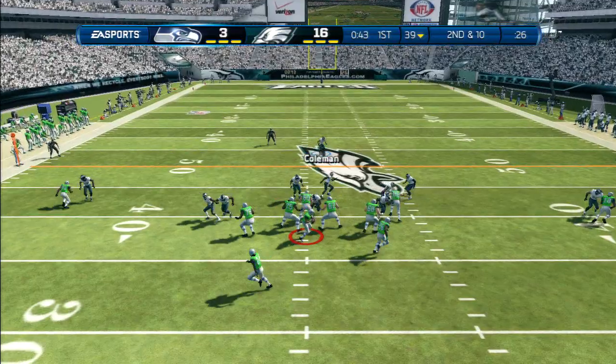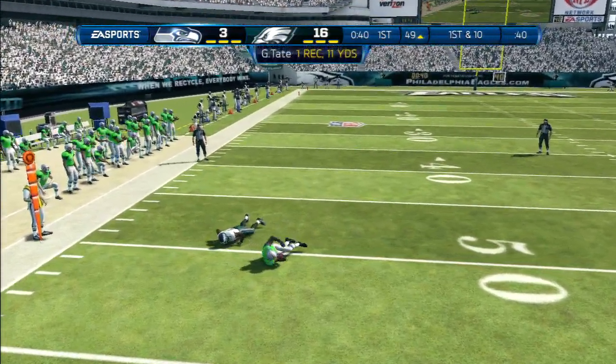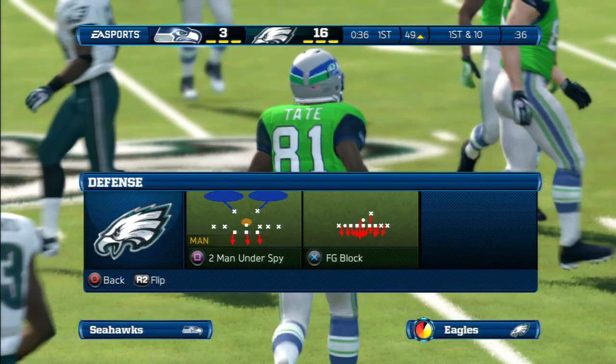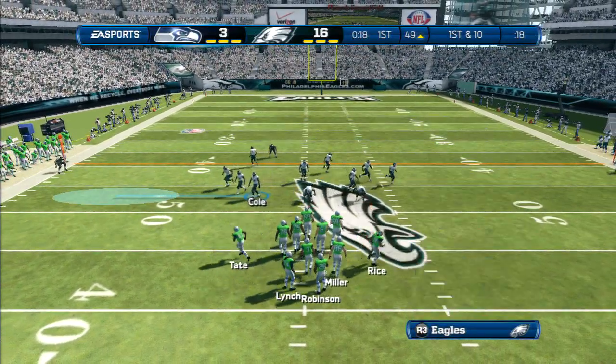It's now second down. That's a pass all the way. He'll be brought down, but not before picking up the first down. Good job by the receiver that time. Getting that extra couple yards, gets a first down. They are marching. Let's see how the defense reacts.